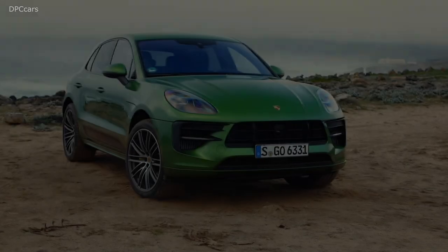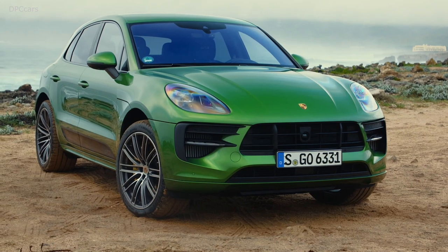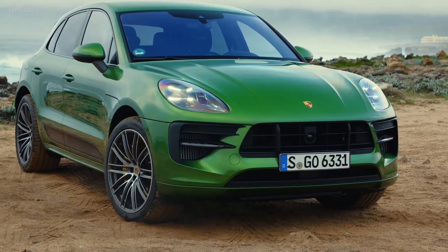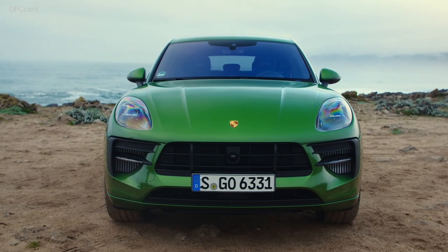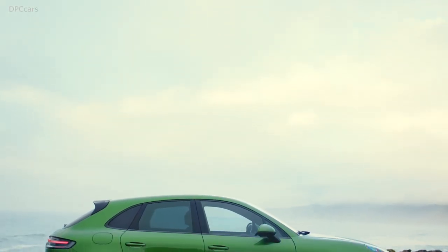The 2020 Macan GTS uses a twin turbocharged 2.9 liter V6 that produces 375 horsepower, 15 horsepower more than the last Macan GTS. The mill makes 383 foot-pounds of torque, with power routing through Porsche's PDK dual-clutch gearbox.